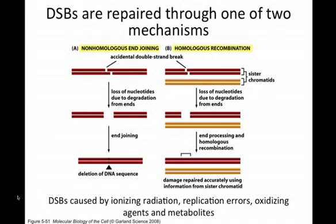So remember, double strand breaks are caused by ionizing radiation, and also you can have them caused by some replication errors and oxidizing agents and metabolites, kind of all. But usually when I think double strand breaks, I mostly think of ionizing radiation.